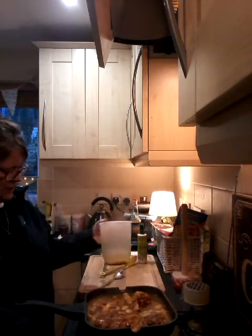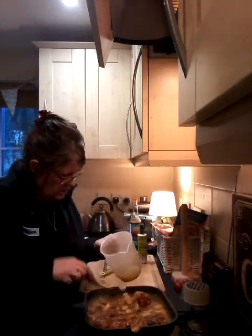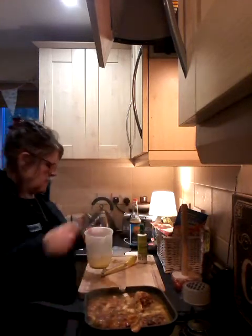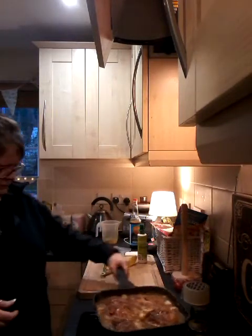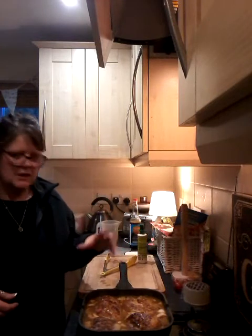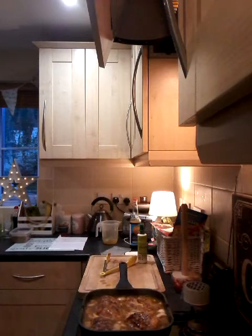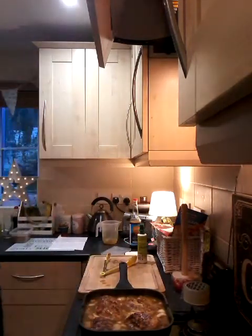I don't think this is going to cover, I don't really want to cover it all. I think that's plenty. Right, now what I'm going to do is cover that and cook it on the hob rather than putting it in the oven. You can either put this in the oven or leave it on the hob, but I'm going to leave it on the hob. I'm not going to put the oven on just for that. I just want to keep it in that pan, and I can't put that pan in the oven because it's got the silly handle.